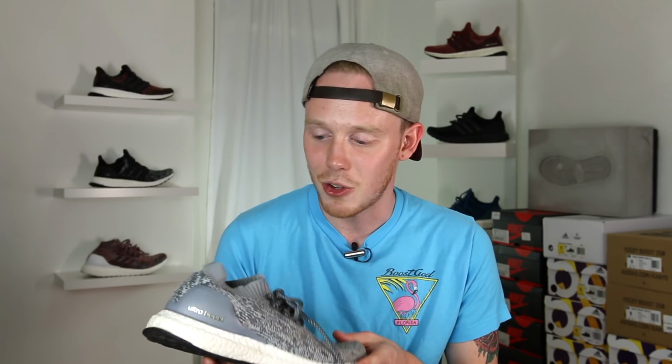Next up, we've got the only pair of Ultra Boost Uncaged in my collection, the Ultra Boost Uncaged Gray. So this was the first non-1.0 variant of the Ultra Boost to drop, and for that reason, I wanted to grab a pair early just to get a review out there. So I paid a little bit more than I should have for this shoe. I think it was something like $340 or something insane like that, especially since these didn't really sell out when they dropped, so that was kind of a mistake on my part. But that review introduced me to a lot of you guys, so I can't be too mad about it.